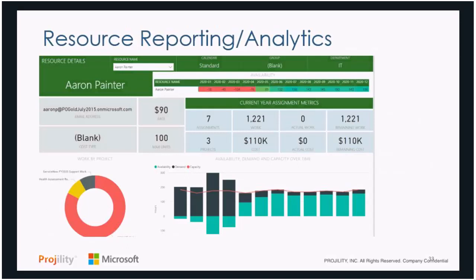I can see lots of information about his current assignments, how many projects he's working on. I can see down at the bottom the demand and the capacity. Capacity is the red line. Demand pushes us over capacity for a 2 or 3 month period, and availability, whether that's positive or negative. So I can clearly communicate I have a 4 month period where Aaron is at capacity or well above it, and he has no availability whatsoever. Ideally, I want to try to fix that problem before month 1 or 2 hits.